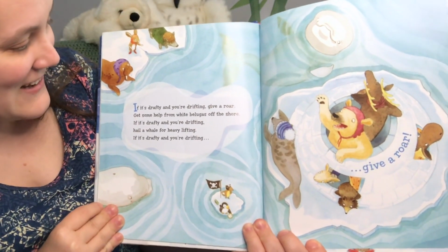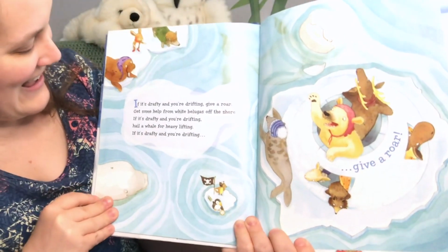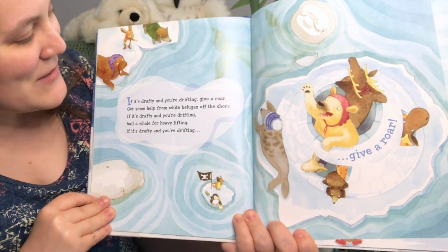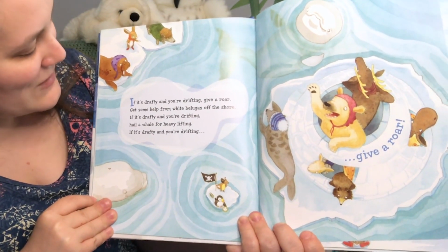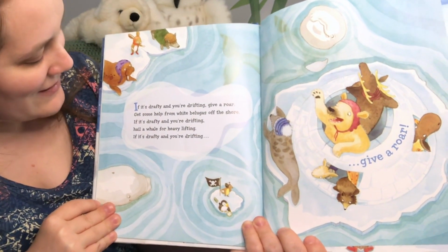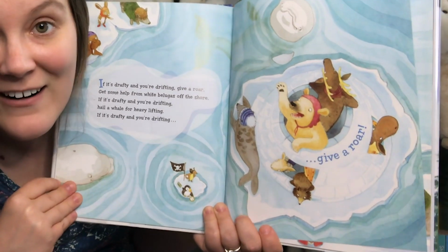If it's drafty and you're drifting, give a roar, give a roar. Get some help from the white belugas off the shore. If it's drafty and you're drifting, hail a whale for heavy lifting. If it's drafty and you're drifting, give a roar.